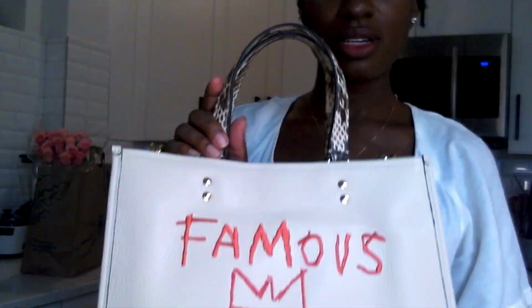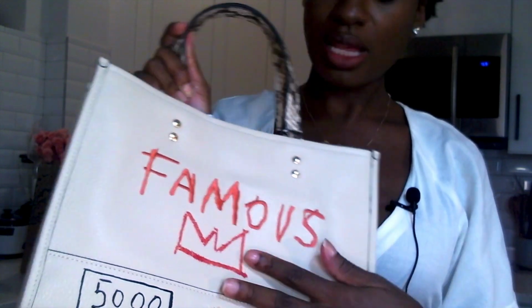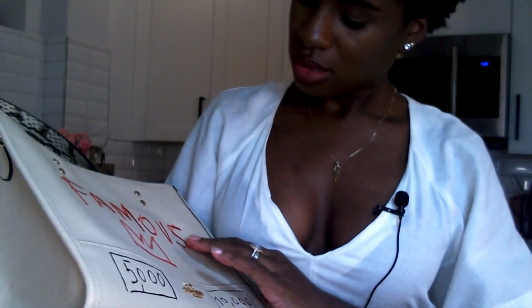I would probably be more inclined to wear it as a handheld bag or in the crook of my arm than as a crossbody, but it's nice to have the option. And I think it's a really convenient size. It's not too big and not too small. Very nice cream color. Has a little bit of coral, slightly on the red side.